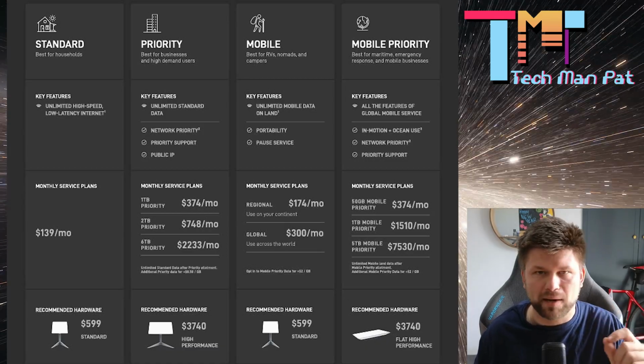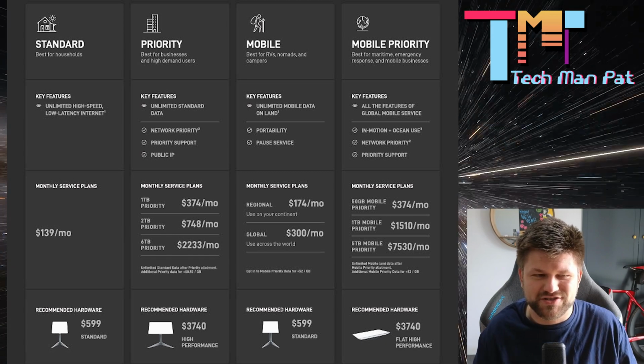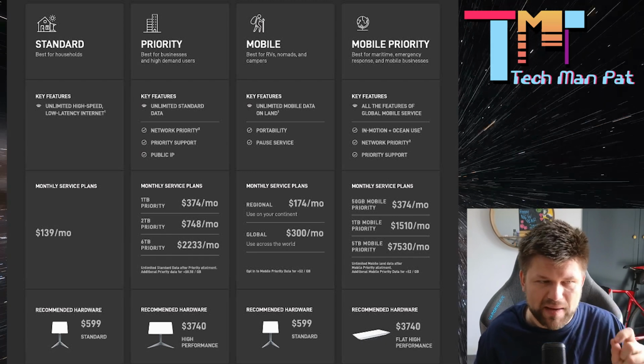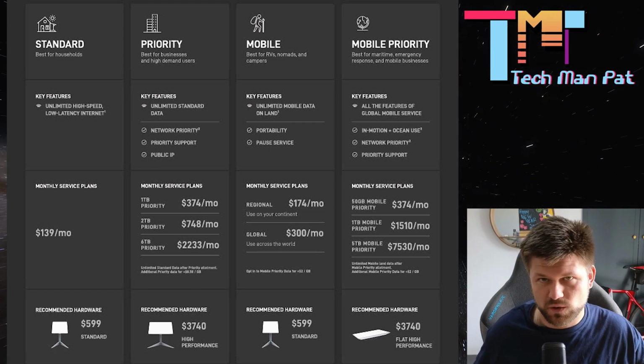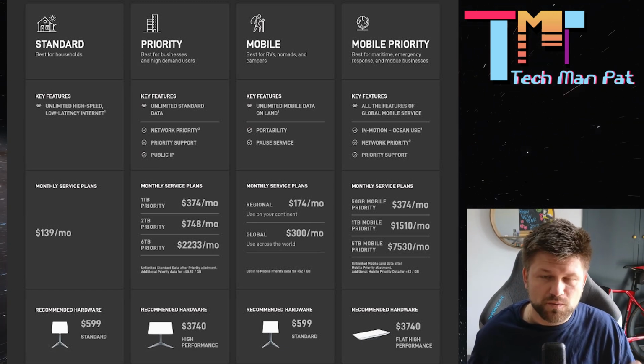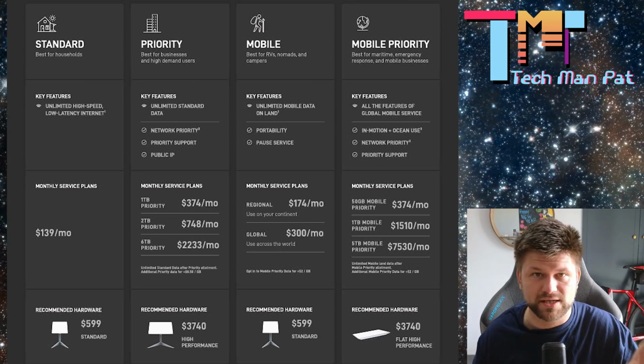Now, the monthly services plans do break down. That's not just one plan price anymore. We have 1 terabyte of priority data at $374 per month, which isn't too bad. Then there's 2 terabytes, $748, and 6 terabytes at $2,233. Super expensive.